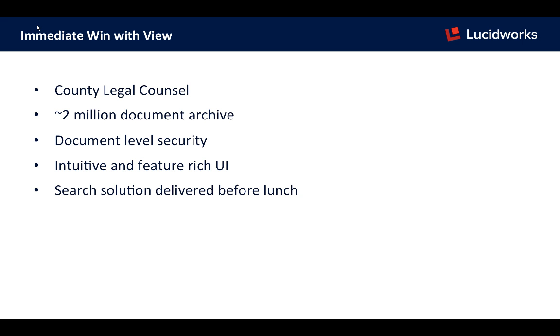So with about 2 days left to meet this request, early one morning the request for help came across my desk. Immediately my thought was to use Fusion to help them out. But coincidentally, 2 days prior to this, Lucidworks had reached out prior to the release of View and asked us if we would like to take it out for a spin. Of course, we said yes.